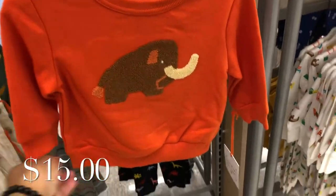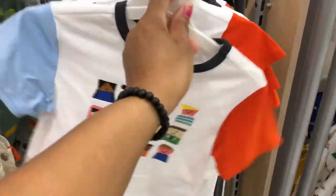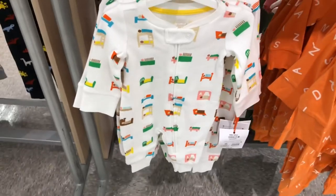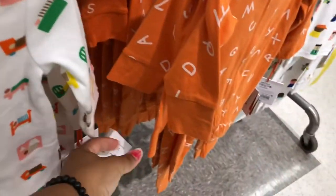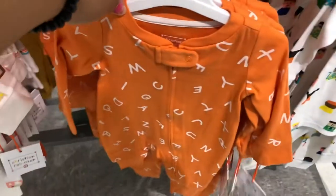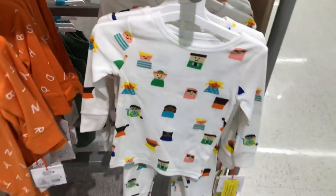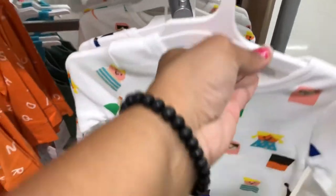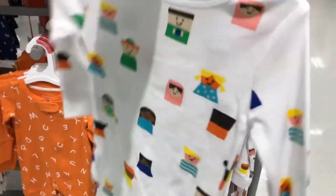The shirt. It's so cute. Oh, that is so cute. Look at that, y'all. So cute. Little onesies. Cute. You guys used to wear these kind of pajamas when y'all was little.